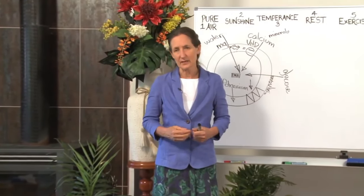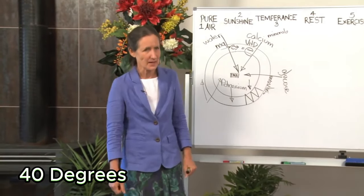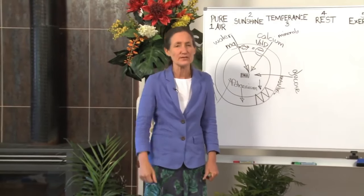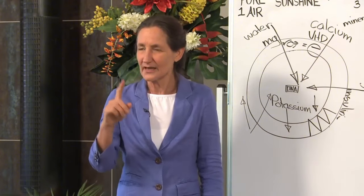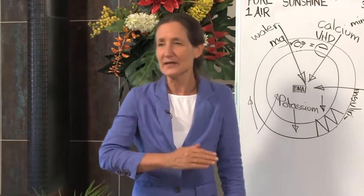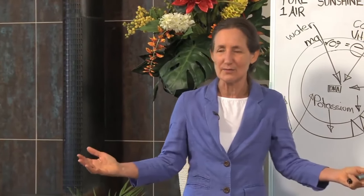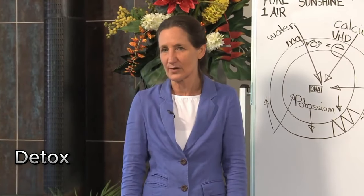And by the third steam, the core body temperature can sometimes be up to 40 degrees. And when the body gets up to 40 degrees, circulation and metabolism increase by 400%. That's quite remarkable, isn't it? So when circulation and metabolism increase 400%, that means healing is increasing by 400%. Elimination of waste is being boosted 400 times. So that's quite remarkable. Not everyone has a steam bath, but it also explains why this is such an important part of a detox program.